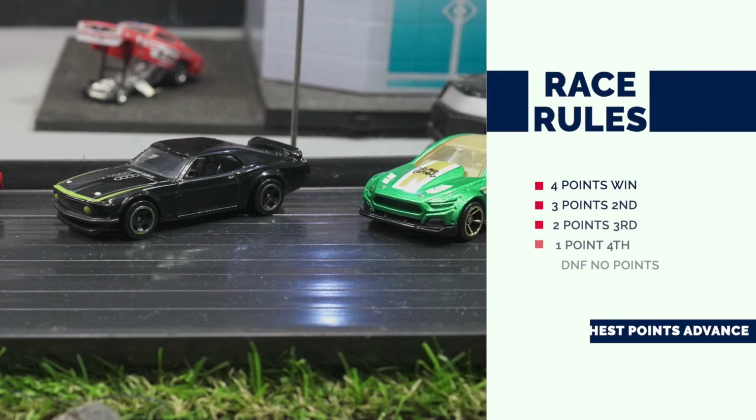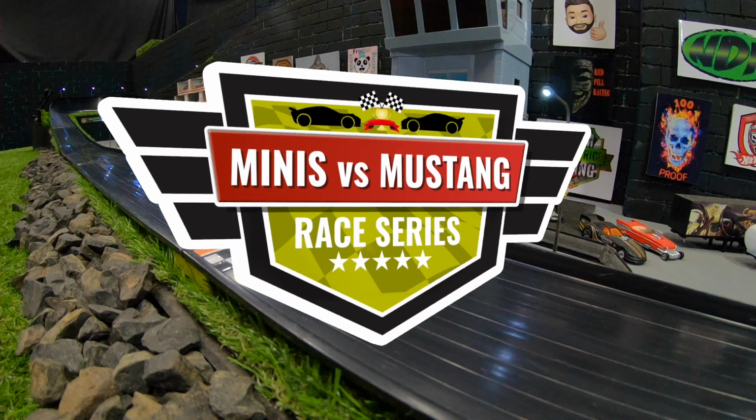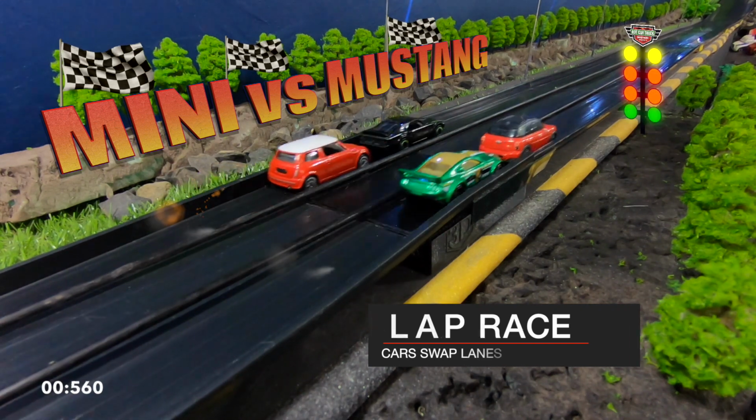Here's your race rules. Both a Mini and a Mustang with the highest points will advance on to the semi-finals. It's 4 for a win, 3 for second, 2 for third and 1 for fourth place. If we're tied at the end of each heat, there will be a race-off. This is a 4-lap race and cars do swap lanes after each race.